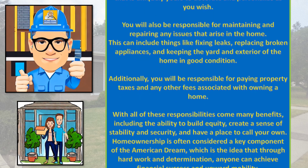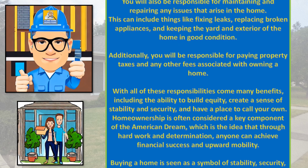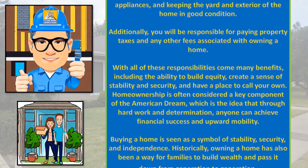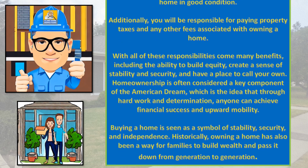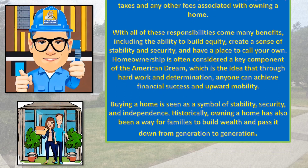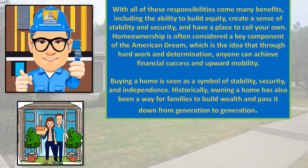With all of these responsibilities come many benefits, including the ability to build equity, create a sense of stability and security, and have a place to call your own. Homeownership is often considered a key component of the American dream, which is the idea that through hard work and determination, anyone can achieve financial success and upward mobility.